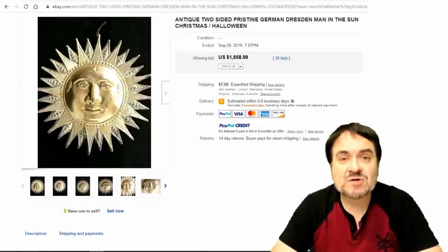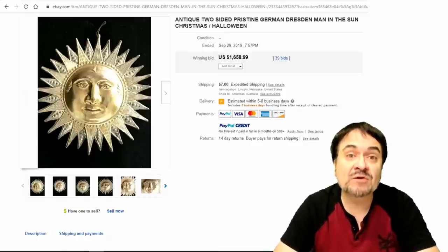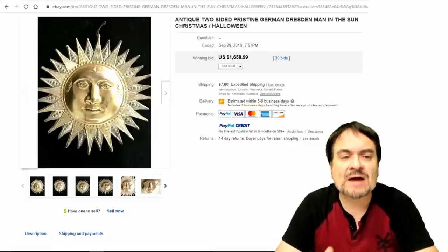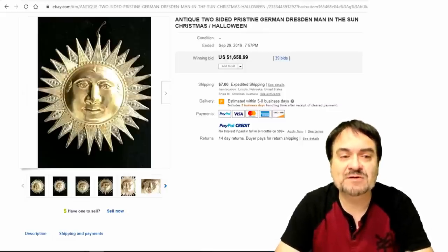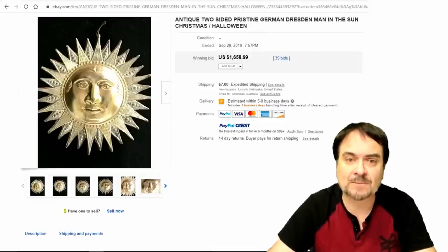So here we are. We're going to talk mostly about Dresden, which is a paper-based Christmas ornament. Most of these were hand-pressed out and glued together one by one in Dresden, Germany, which is where the name comes from. These stars, these fabulous pieces of art here, are some of the highest priced ones you can find. They go for Halloween, they go for Christmas. It's a universally accepted design from back in the Victorian era when this was popular.